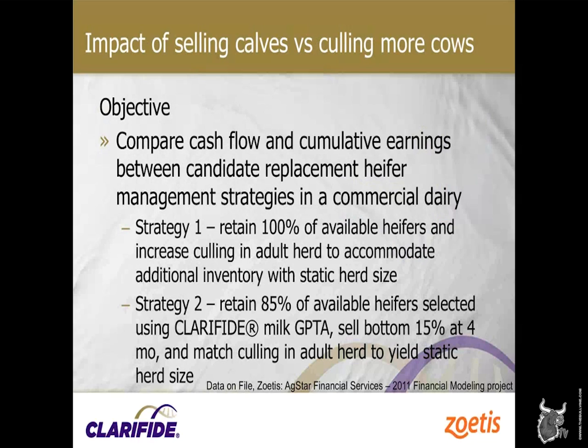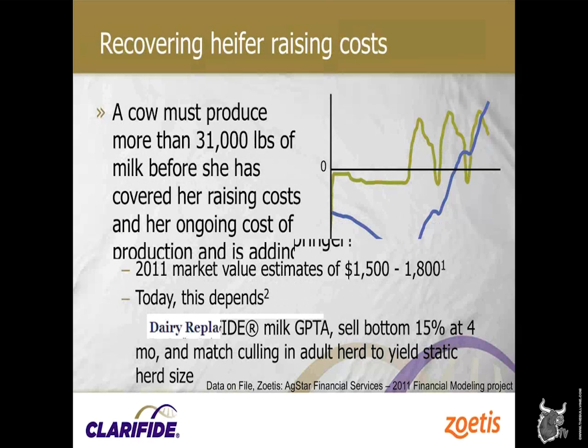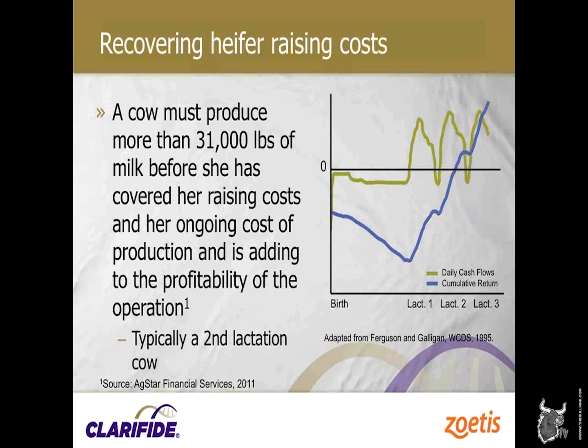In the graph to the right, it's going to illustrate that by representing a dairy animal's life in a series of cash flows, the green line represents the daily cash flows. So you can see in the first 2 years of life, basically, the animal is in a negative, as you'd expect. The blue line then represents her cumulative return.